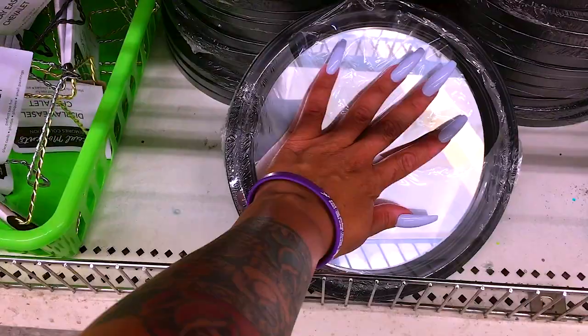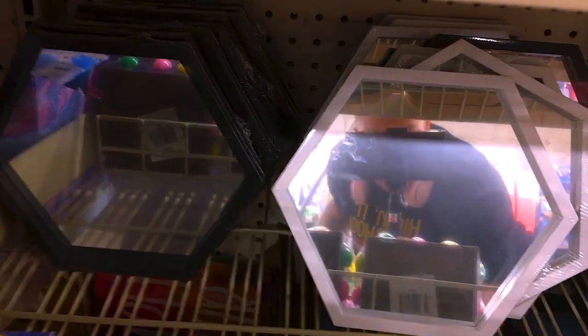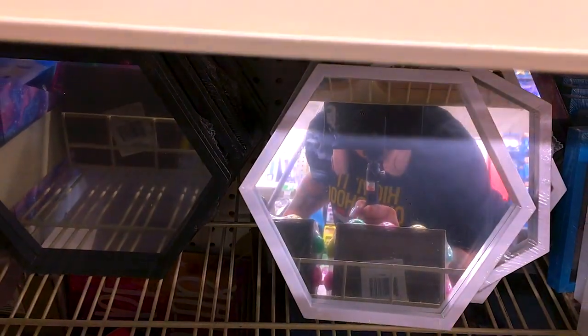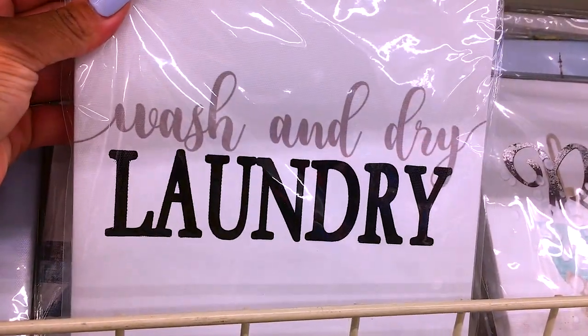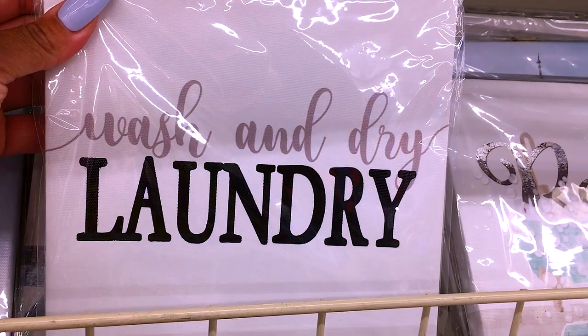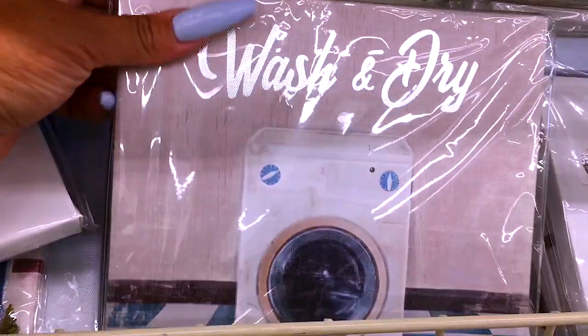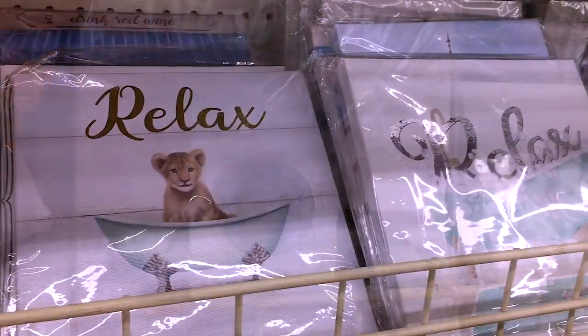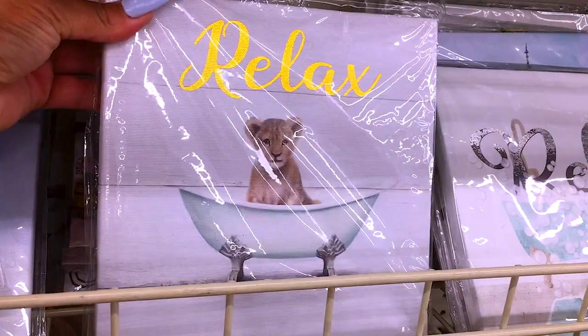Absolutely love these. There is a smaller version, but this is the huger size, and check those out if you're at the Dollar Tree. And if you don't like circles, well, check these really cool octagon ones out, and they come in the colors of black and white. I'm all for the home decor, especially for wall hangings, and I thought these were so cute for laundry rooms. Wash and dry, and also if you love animals, then check out this cute cup.